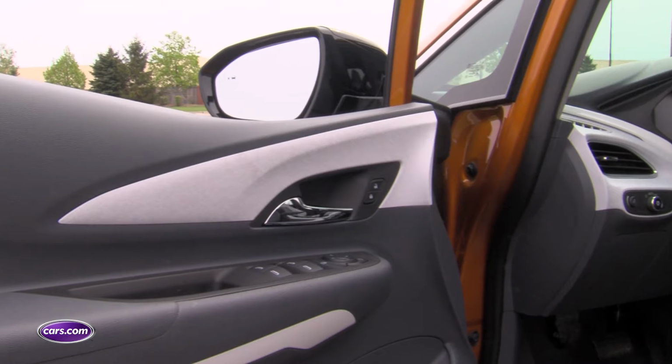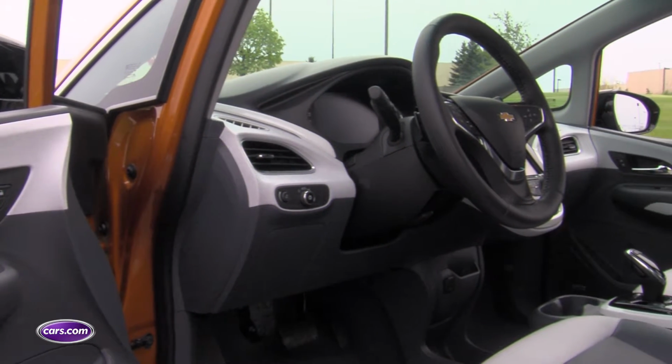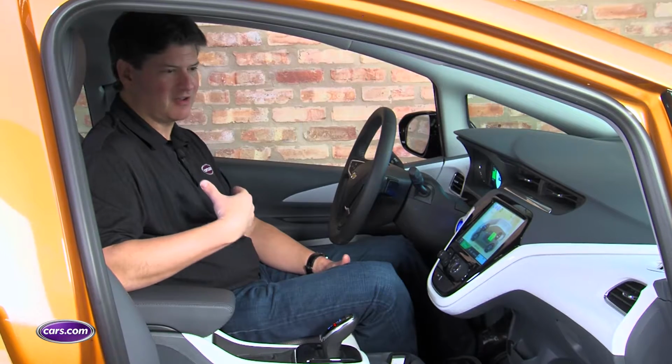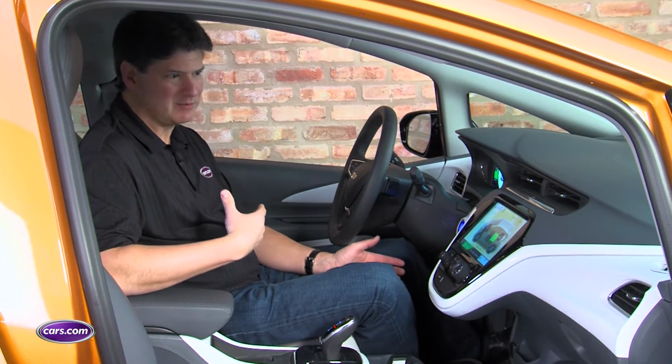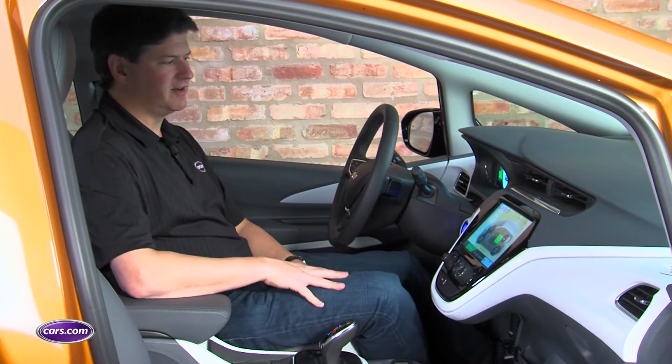The interior is really nicely appointed. We are in a Premier, which is the higher trim level, but I have to say the LT, which I've also experienced, is also nice. Good quality materials, cloth seats, but a similar color palette, nicely done.